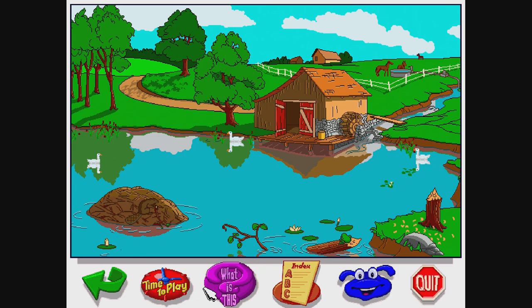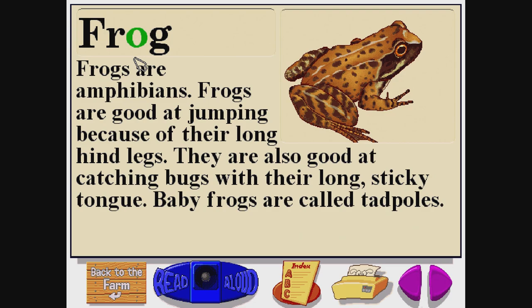Frog. F-R-O-G. Frogs are amphibians. Frogs are good at jumping because of their long hind legs. They are also good at catching bugs with their long, sticky tongue. Baby frogs are called tadpoles.